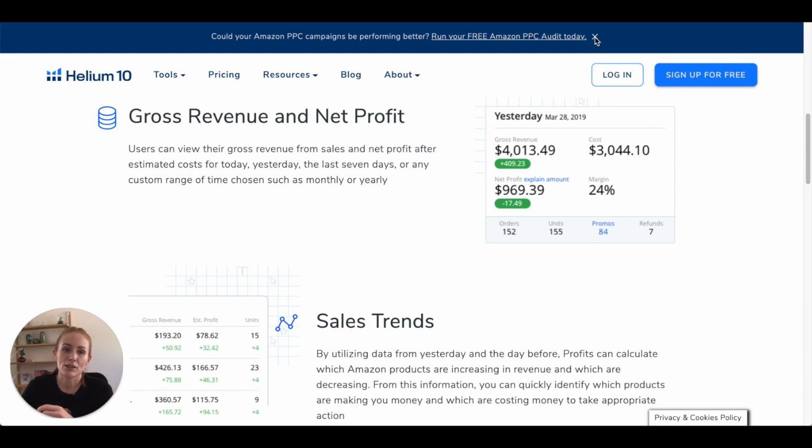One of the shortcomings of the Helium 10 platform is that you can't download a profit and loss report when you need it. This can cause major headaches at tax time, or if you've got a potential investor or you're looking to sell your business. You also can't look at your profit and loss for all marketplaces.